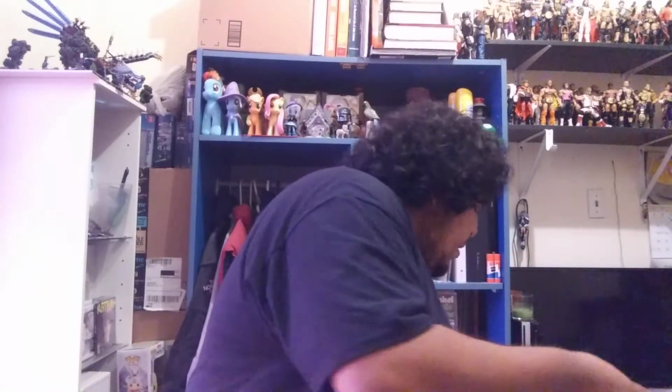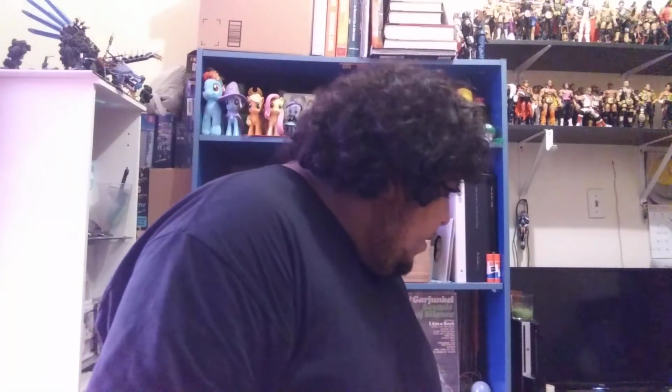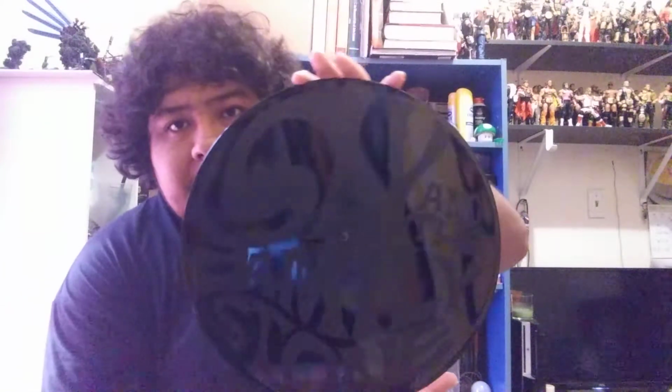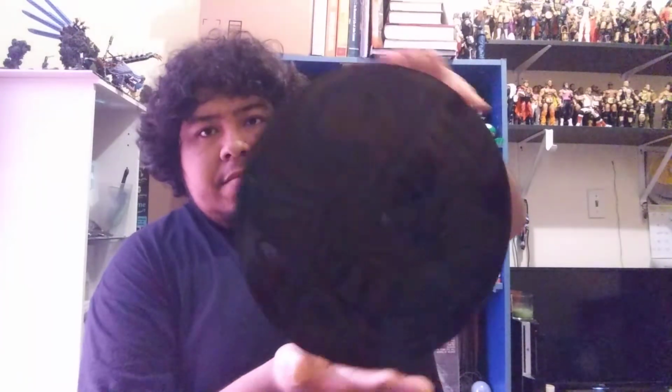And this one also gives me a code. I don't know if the Janis Joplin gave me a code, but I'm gonna have to check on that one. And two vinyls. Interestingly enough, this is black, on both sides. So there's three sides. I'll be showing you this one actually. This is side C. And in the back, you can sort of see an etching that says "Sly and the Family Stone." So that's really nice.